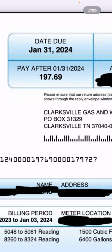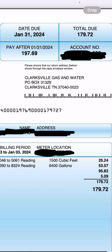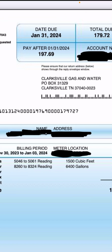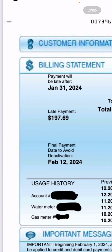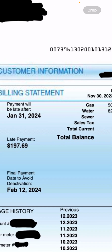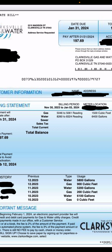So real quick and easy, your bill at the top obviously is going to be your due date, and then your pay after date. The pay after date, it's late, but they'll still keep it on, and then there's always the actual cut off date on the bill right here. Make sure your billing information, your address, and everything is always correct, and the name on the bill is whoever's name that is. Just make sure that's correct, because when something goes wrong, that needs to be right.